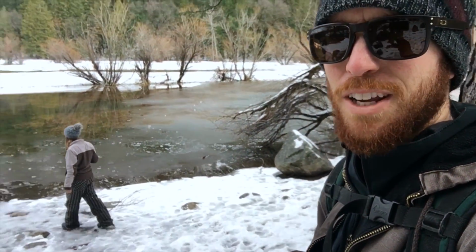That's Jenny slipping and falling while trying to take photos of ducks.